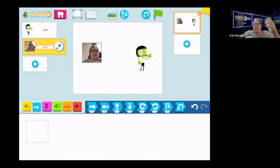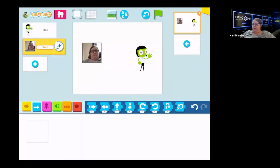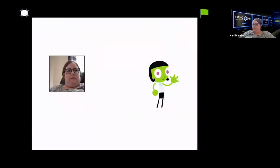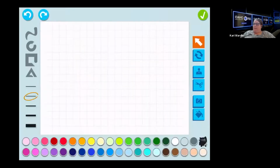And so I love that. Now I can do the same thing with backgrounds. So if I choose the blank background, whoops. Sorry, you guys, my thing's freaking out over here. Choose the blank background and the paintbrush, you'll notice the same thing.